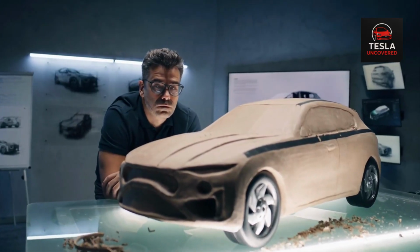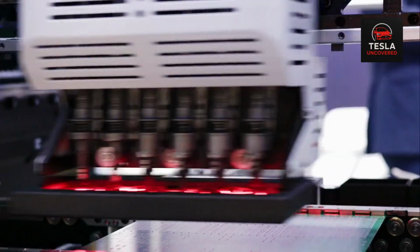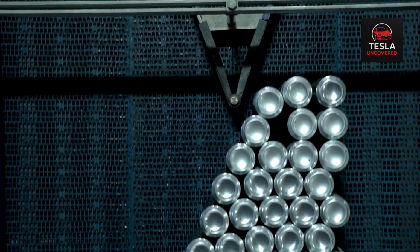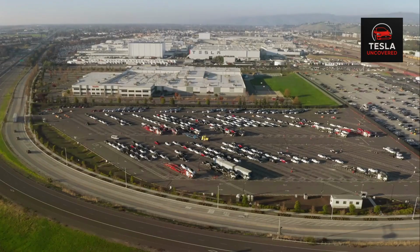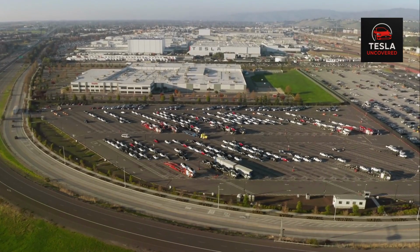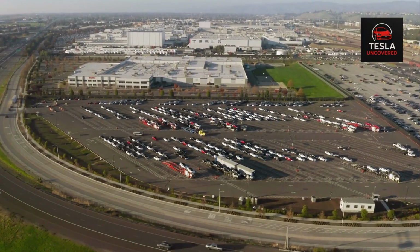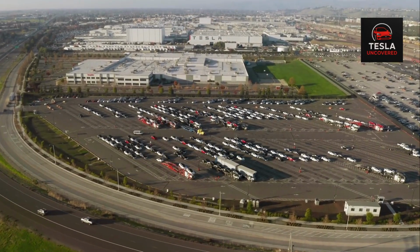Elon Musk didn't just set out to build better cars. He set out to build better ways to build, and in doing so, he's redefined it, from Giga Nevada to Giga Berlin. Tesla is proving that factories don't have to be clunky relics of the past. They can be intelligent ecosystems that birth the future.